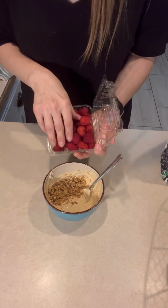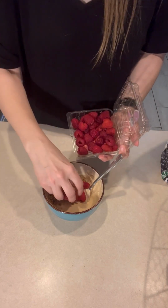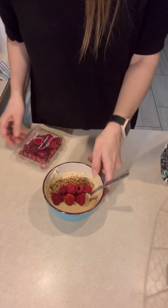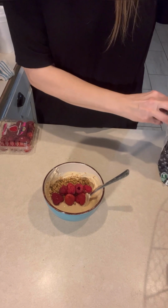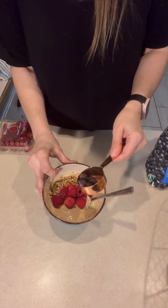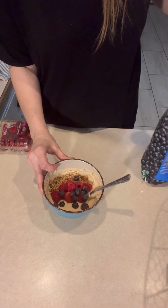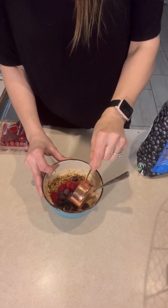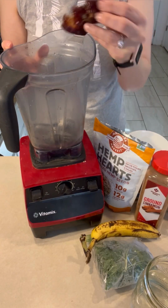Now, raspberries are a thing that I can eat a little bit of, but too much actually causes me issues. Otherwise, I would have dumped the entire little container onto this bowl because I love raspberries. And then I added some blueberries. Blueberries are something I can eat, and I can eat in abundance. And so I always have a lot of them around. So I added a lot of those, and then that was my yogurt bowl.